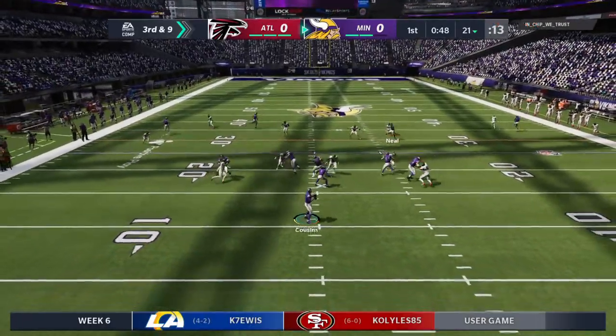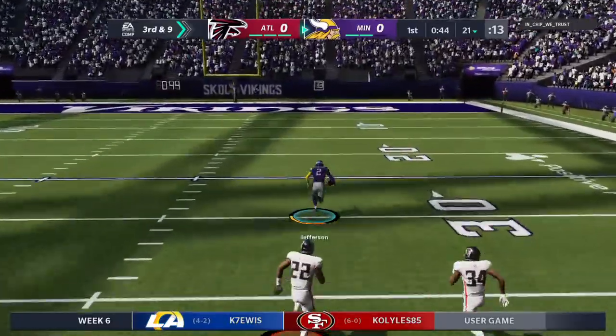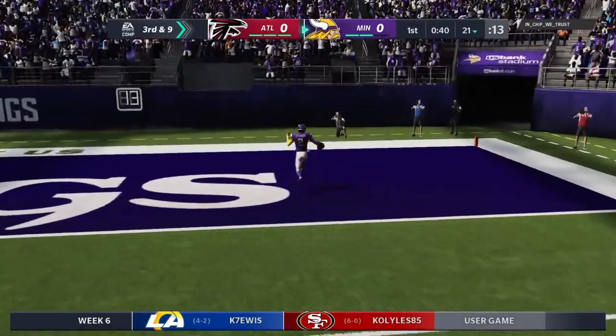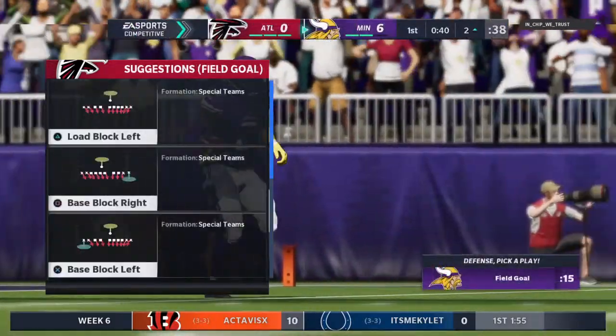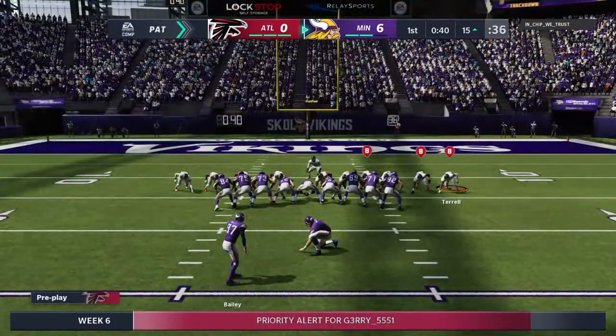Off the play fake, Cousins. Oh, going for Jefferson downfield. And that's caught inside the 35. Touchdown, Vikings. Justin Jefferson, 79 yards. And the Vikings have taken a first-quarter lead.